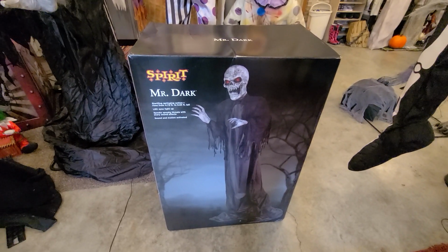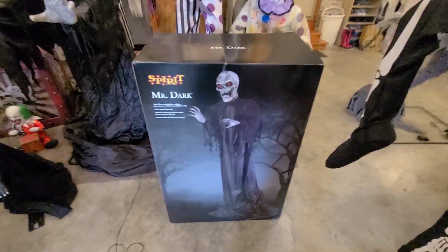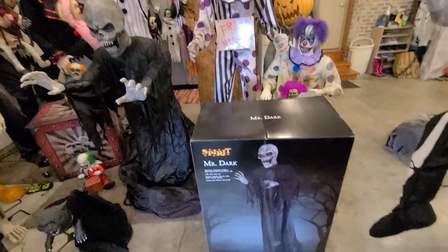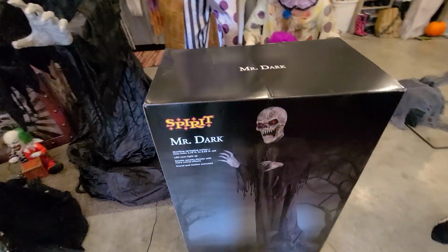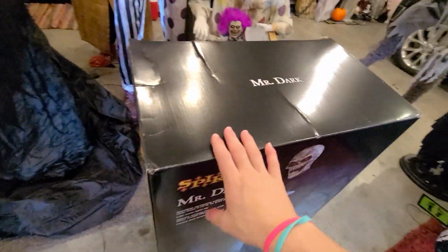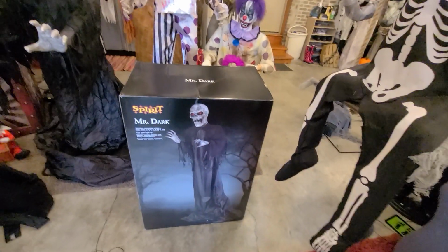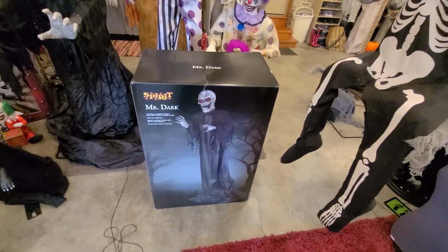So before we go over the details of the actual animatronic, let's go over the box. This box is actually pretty big. One of the biggest boxes. I think it might be around the same size as Crouchy's, maybe a little bit bigger. I think it's the same height as Crouchy's, but it might be a little bit thicker. I'm glad that Spirit Halloween is implementing these handles on the side of their boxes, because it makes them easier to carry when they're more awkward. I found the struggle of carrying Spirit Halloween boxes isn't necessarily the size of them, but more that they're awkwardly shaped, like it's just awkward to hold.